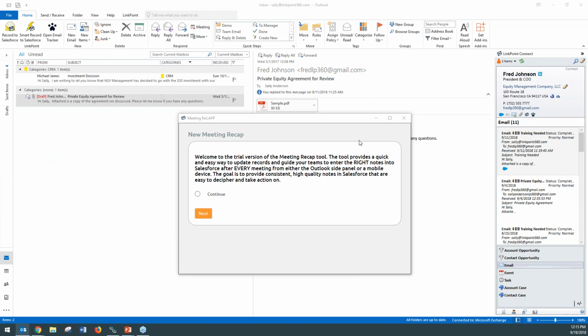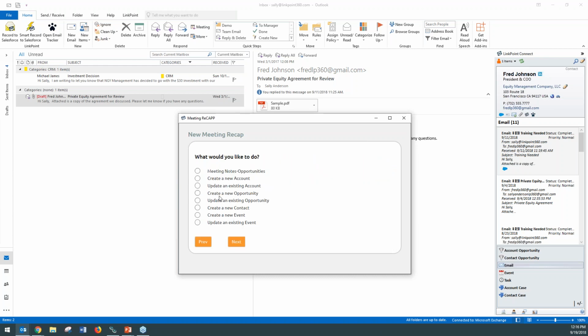So any sales reps, or really any customer service reps, account reps, anyone who's interacting with customers on a regular basis, what we allow you to do is bring Salesforce fields and customizable questions right into your email application. I have a trial version, so I'm just going to advance through this a little bit. You can customize the information that you want your users to capture or input from their meetings. And you can do this with unique questions, with predefined answer sets, and even conditional logic, which makes it super easy for end users to put their feedback in, again, without going to Salesforce.